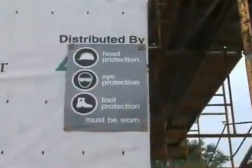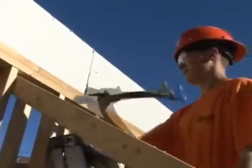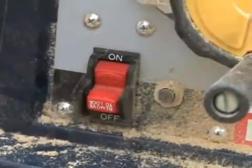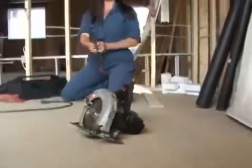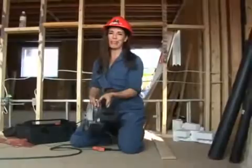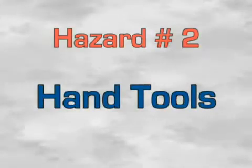Wear eye protection and earplugs when using power tools or when striking metal on metal. And always use the on-off switch rather than unplugging a tool that's running. Also, fiercely resist the temptation to pull a power tool around by its cord. Number 2 on the top 10 list of construction hazards, using hand tools.